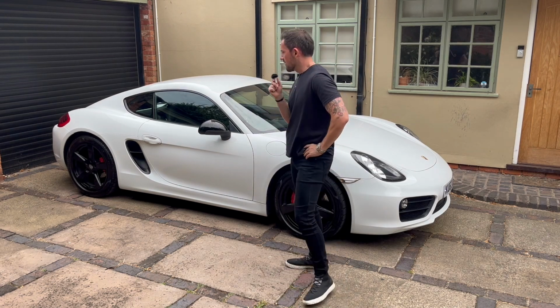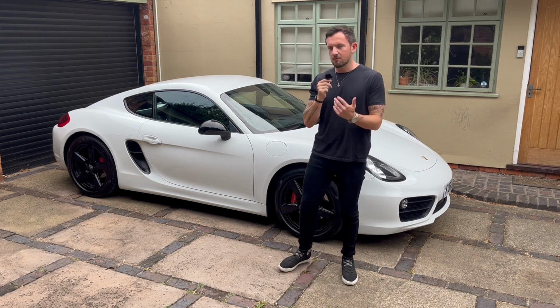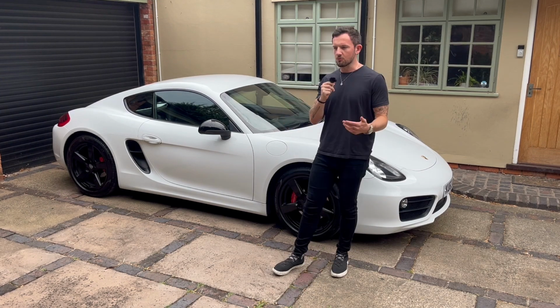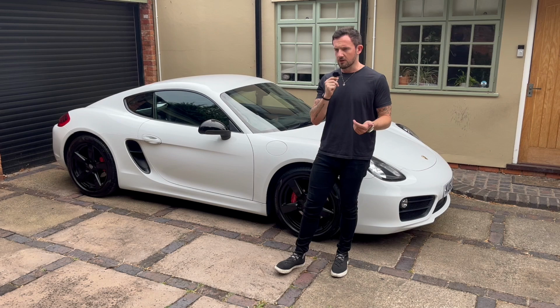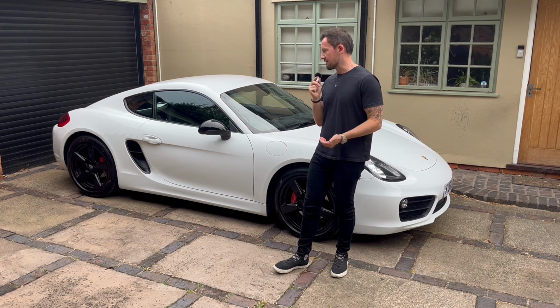I'm going to go around the exterior design, the interior design, and some of the features of the car. The Cayman originally started off as a plea from Porsche marketing to sell more Boxsters. What's a good way to do it? Let's put a roof on it, and then you've got basically a small mid-engine sports car. So it's a different offering from the 911.